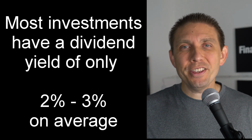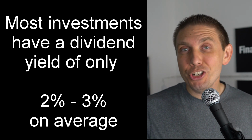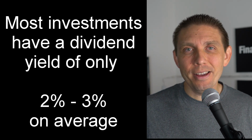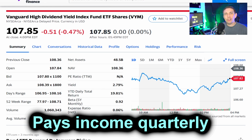If you've been studying the stock market for any period of time, you'll quickly realize the average yield if you're looking for dividends is usually like 2 to 3% on most investments. Well, that's not the case here. Starting with the lowest yield and working our way up, the lowest yielding investment we're looking at today is Vanguard's VYM, which is Vanguard's High Dividend Yield Fund.